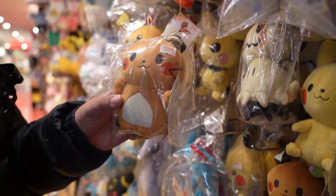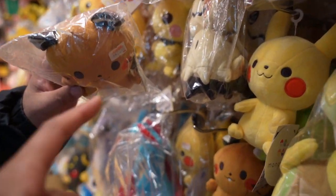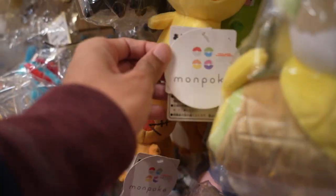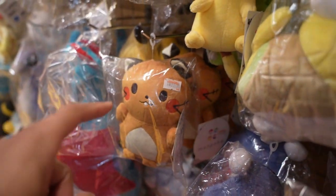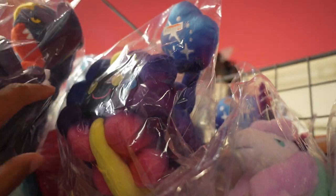Dendene. It's cute. It's small. It really reminds me... Oh, it's the Monpoke. So the Pikachu looks like this, the Monpoke Pikachu, and then the Dendene. This is from the Pokemon Center. Yep, I know that. These are for the kids version, for the little kids. They have Cosmog here, which we saw at the Pokemon Center too.